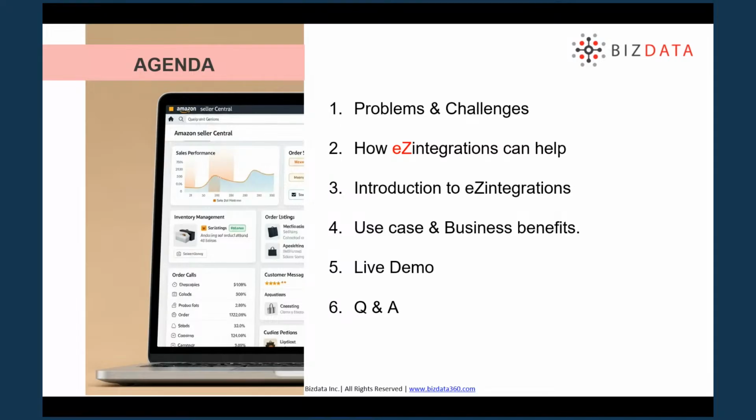I'll give you an overview of the Easy Integration platform, after that, maybe on the architecture level, how the system works, and we can go to the use case and business benefits. And after that, we can have a live demo where I will explain how easily, with 3 simple steps, you can download the pre-configured integration template. You can configure it with Easy Integration and you can start the integration. And at the end, you can have a Q&A session where we'll clarify your thoughts.